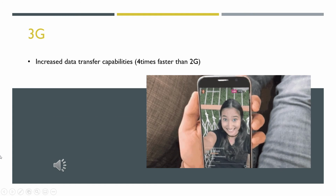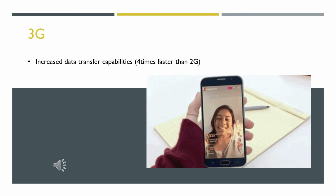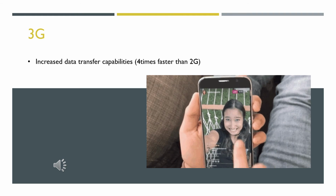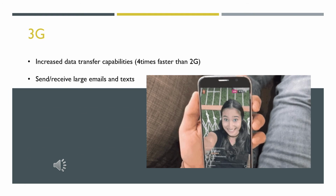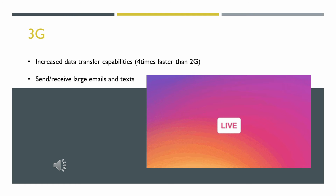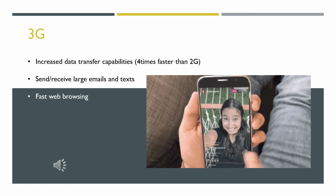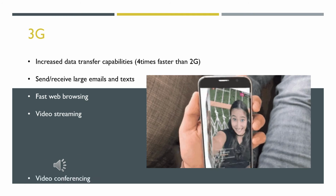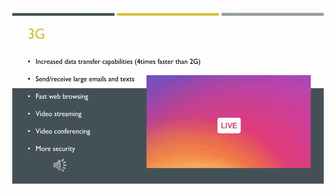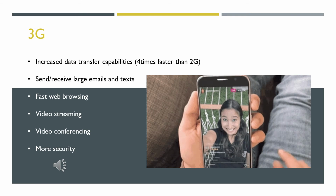So basically 3G increased data transfer capabilities. Compared to 2G, it was 4 times as fast. Sending and receiving large emails and texts was a possibility. Tasks like simple web browsing, video streaming, and video conferencing were also possible, and it was also more secure.